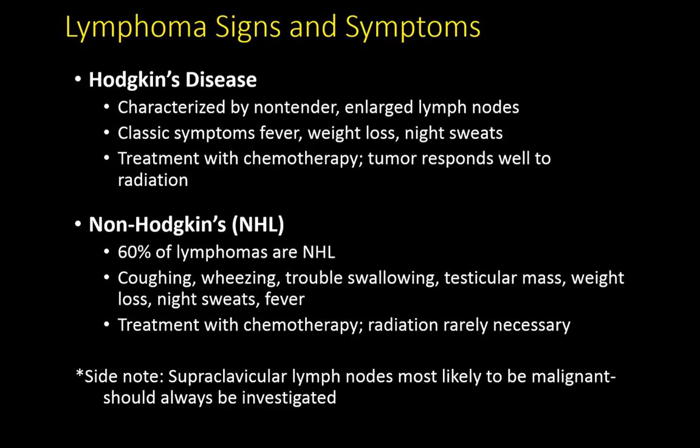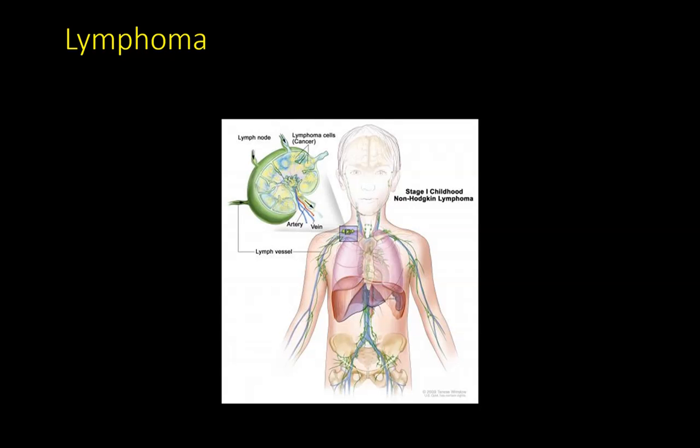One thing I wanted to mention, which doesn't necessarily pertain to lymphomas, is that when you have the supraclavicular lymph nodes, when those are palpable, so these are the ones that are right above your collarbone, those are not normal. If you can feel them, they should always be investigated because they're most likely malignant. And here's just a picture that shows you these little lymph nodes and what they can look like in Hodgkin's disease.